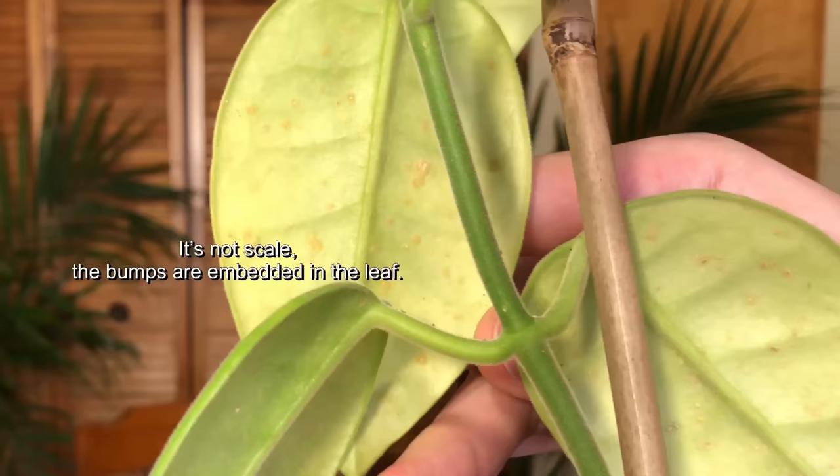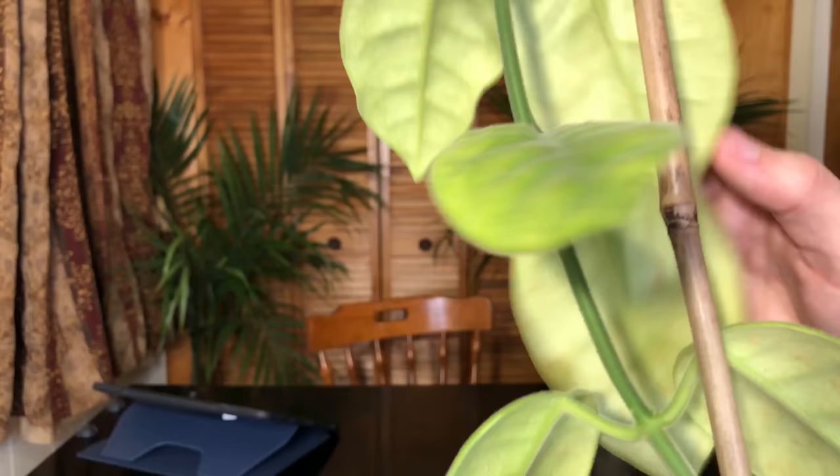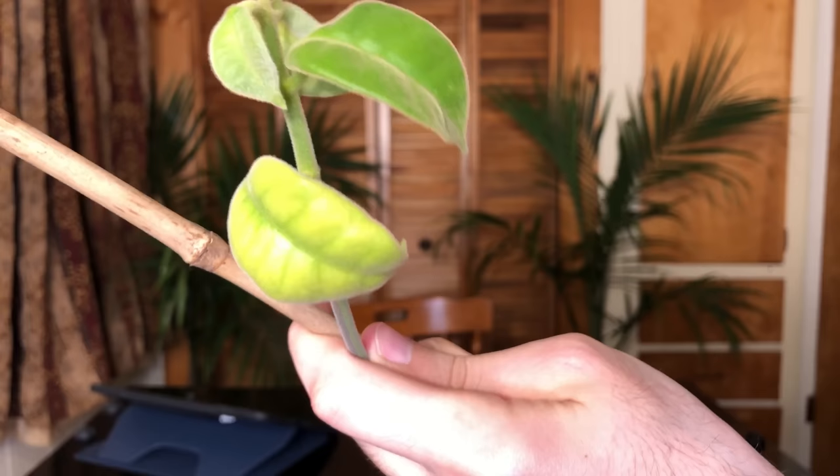We also have these little brown scabs on the back of the plant. Is this some type of weird pest? I've never seen anything like this. I'm going to have to post this on Reddit or something. I'm just kind of dumbfounded. I don't know what's going on. We have a couple leaves at the top that may or may not persist. I guess we will find out.